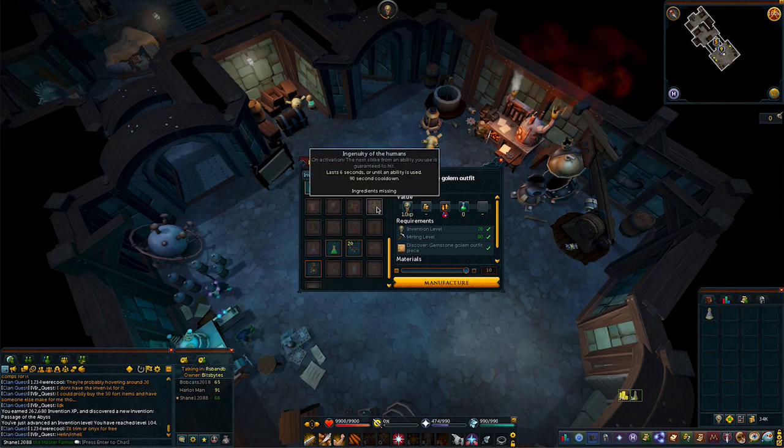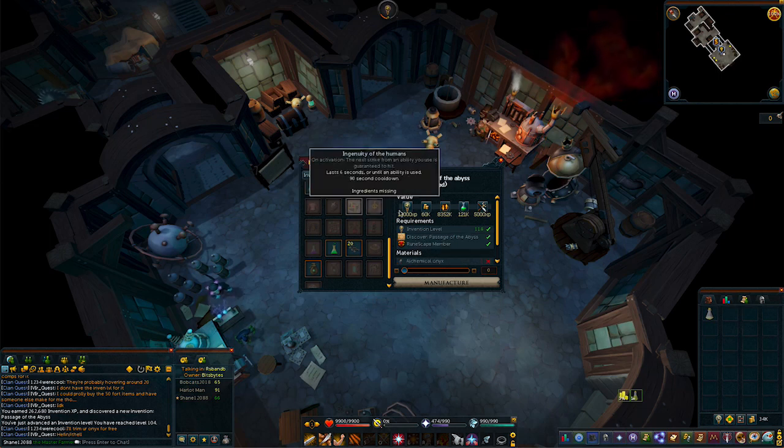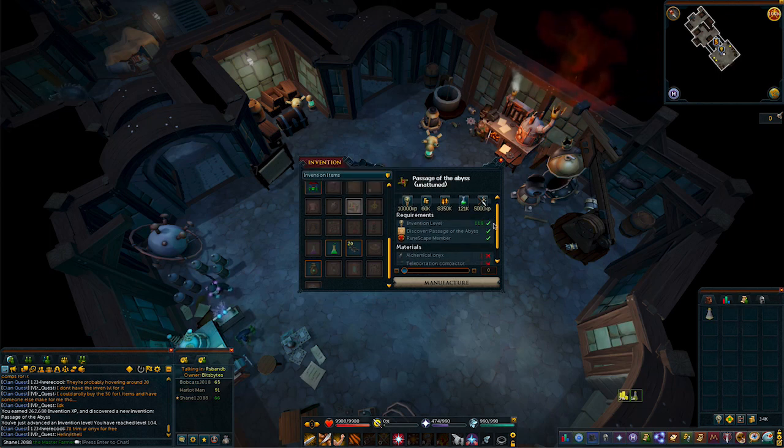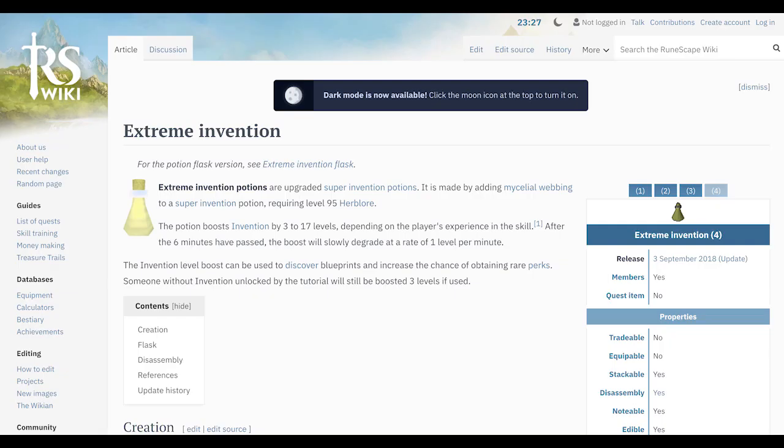Now, just a word on Invention Potions with this. Invention Potions can increase your Invention level by 3, 5, or anywhere between 3 and 17 for the extreme variety of the Invention Potion. And with this, these can be used to both discover the blueprints and to create these new items, and even Alchemical Onyx if you don't have the level to do so. So while 107 Invention was a push last time for some, many more people should have access to create their own jewelry this time around, both from the potions and just the general increase in the amount of people who have 107 plus Invention.